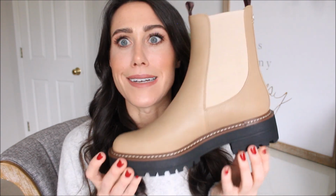I went on a crazy hunt this year for a combat boot, and I don't feel like I've gotten enough wear out of them because you have to like lace them up and everything. I just really like these because you can slip them on and go, and they're waterproof. So this is the black pair. I went true to size, and then this is the other color that I got.